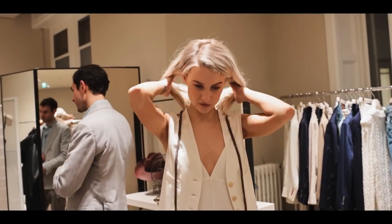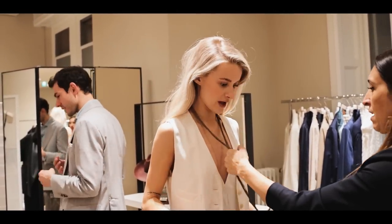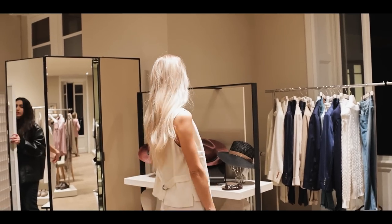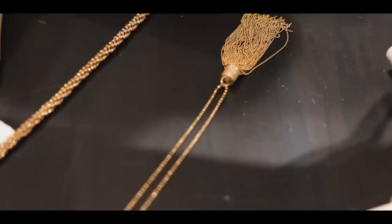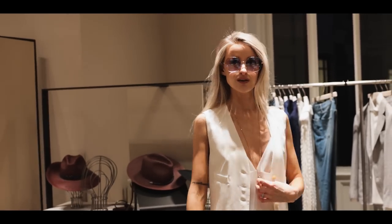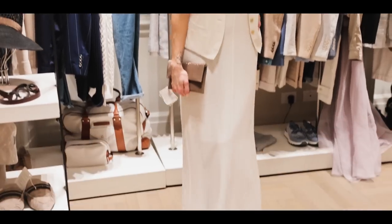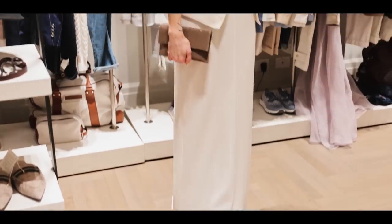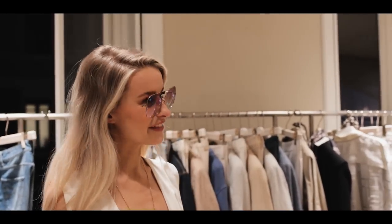Okay, so you literally just put it round? How does it work? And then you tie it? Yes, just tie it. Yeah, I really like that. And it goes with the shoes. So unique. This one. I like that one more, yeah. I think. Oh, I love this one. You know what I like is that it's really different from the one that you were wearing the other time. Yes. Yeah, I think so.